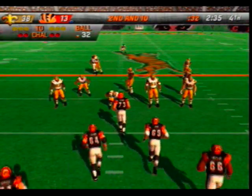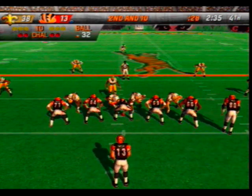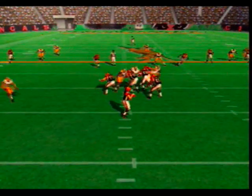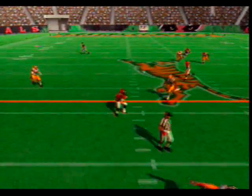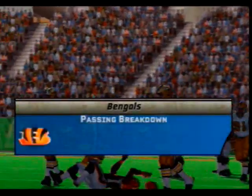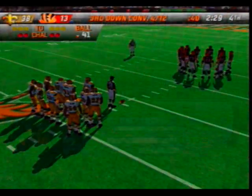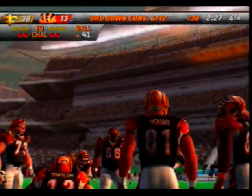Second and 10. Ball on the 32-yard line. Trailer from the shotgun. They'll bring the blitz. With the pass, Burrow is there on the stop at the 41. The rush was on, but it's a nice gain thanks to a nice throw by Trailer. He read the blitz and he got rid of the ball very quickly.